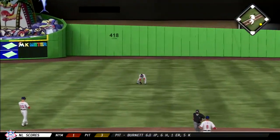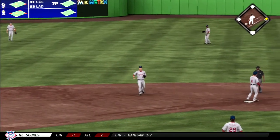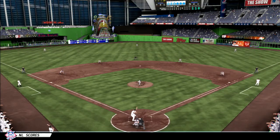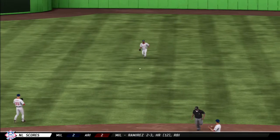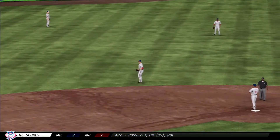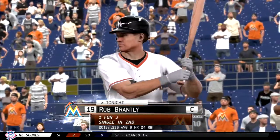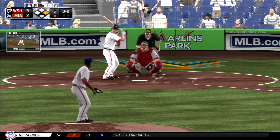Sharply hit back up the middle, and the leadoff man is going to reach here. He's got a base hit. Well, these guys have been high on efforts, but low on results so far. They're still stuck on two runs, but at least they've got a leadoff base runner here to start this inning. Rob Brantley will step in with the tying run on first, so he's got to concentrate and work on getting on base here.